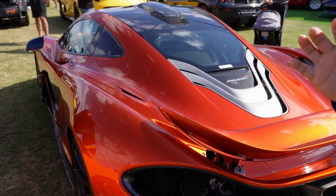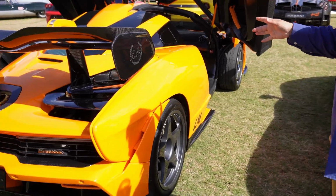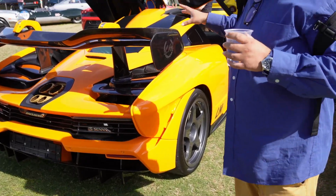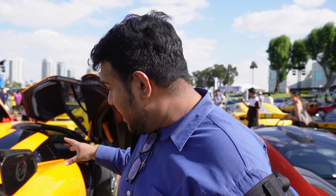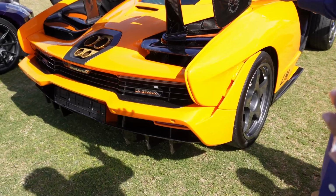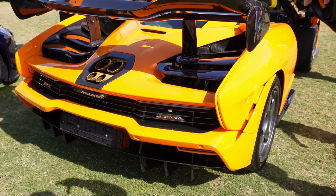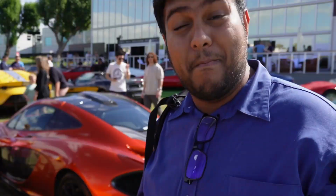And next to it, we have a car that I don't really know that much about. It's a McLaren Senna LM. What I can see off the top of my head is that this is really reminiscent of the McLaren F1 LM GTR, and it just has the same paint job as that legendary poster from the 90s. You know, the one with the orange McLaren F1 in front of that rocky beach. Just a beautiful car, man.